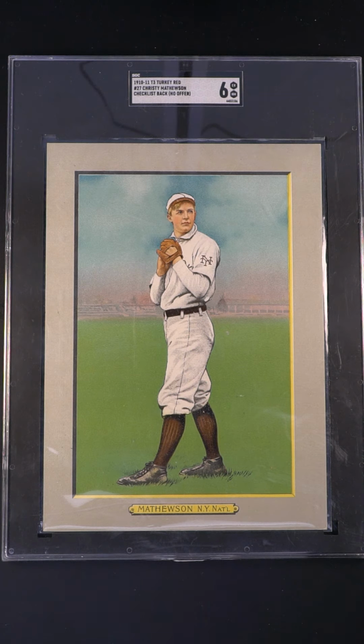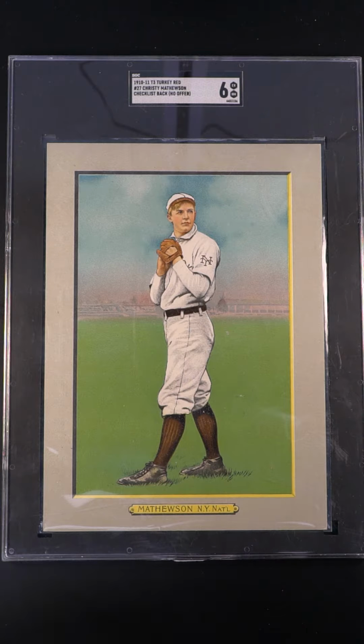An absolutely jaw-dropping example of, I mean, maybe the prettiest Mathewson production that exists in our market today. I have a personal love for Christy Mathewson, his brand, what he represented to the game of baseball, especially at the turn of the century, and what the game felt like back then. But over here as a T3, the turkey red is the checklist back variation.